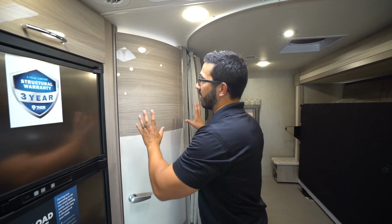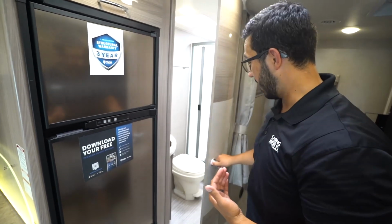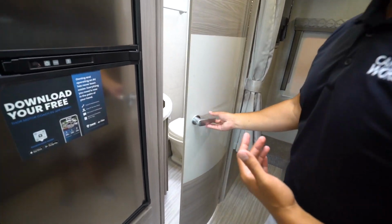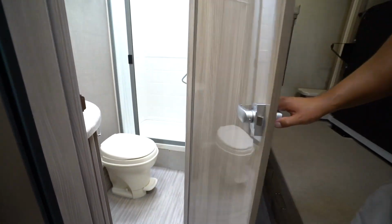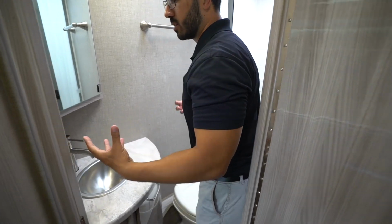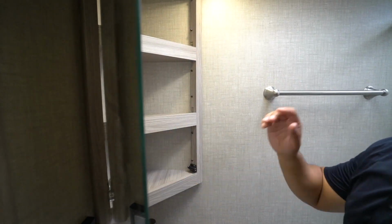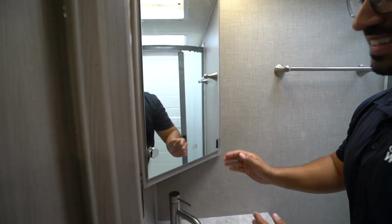And right here in the back, the bathroom, as I mentioned, has that nice curved door, which I think adds a very nice aesthetic piece. The handle, I wish was a little more solid. It just doesn't feel like it's super solid to me. But when we do come in, you'll see that you have pretty good space here in the bathroom. Mirrored medicine cabinet, open that up for you. So you can see right there, you have a bunch of storage.